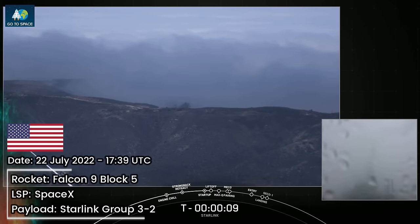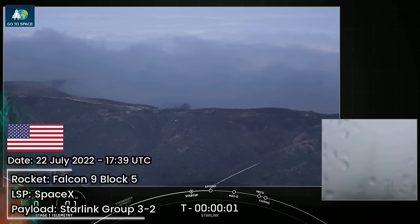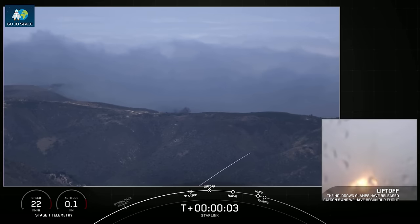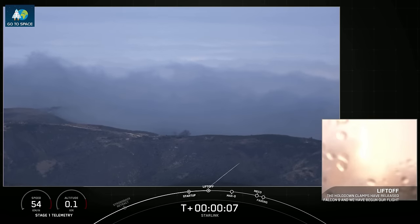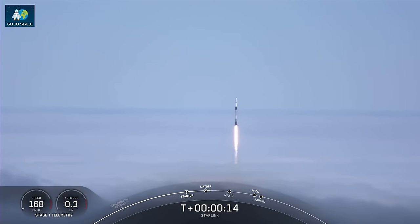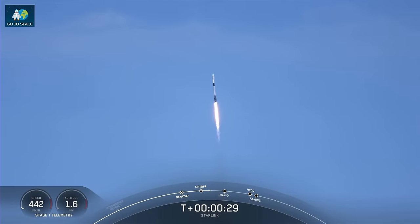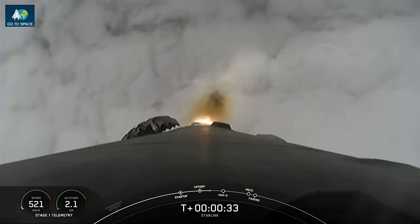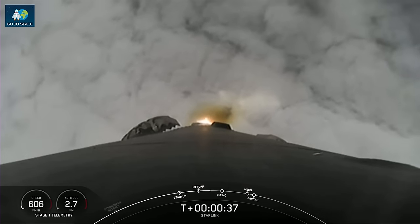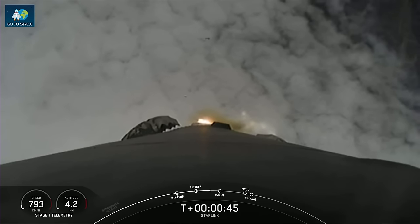T-minus 10, 9, 8, 7, 6, 5, 4, 3, 2, 1, ignition, and liftoff of Starlink 3-2, go Falcon 9. Vehicle is pitching downrange. M1D chamber pressures are nominal. Power and telemetry nominal.